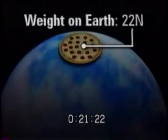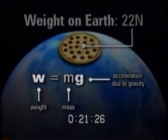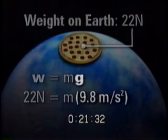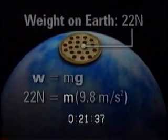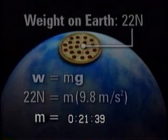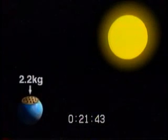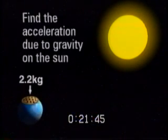The pizza pie's weight on the Earth is 22 newtons. Weight equals mass times the acceleration due to gravity on the Earth's surface. So, 22 newtons equals mass times 9.8 meters per second squared. Solving for m, we find that the mass of the pizza pie at the Earth's surface equals 2.2 kilograms. Okay, so we have the mass of that pizza pie. Now we've got to figure out the acceleration due to gravity on the sun.